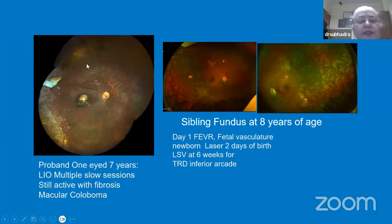So, it's a lifetime disease. They will need treatment again and again, and they will develop all this fibrous tissue. But that is not the natural course of the disease. The natural course is here. You can see that in this patient, we told the family the sibling can get affected, and when the sibling was born, within 24 hours we went and did the laser, and then he had persistent fetal vascular stalks, and within 6 weeks we did the vitrectomy, and he didn't require any further treatment.